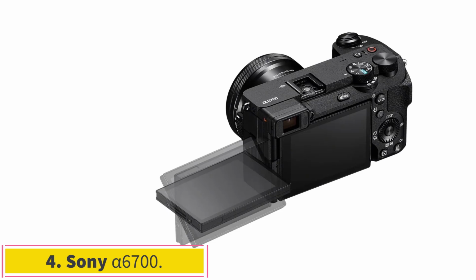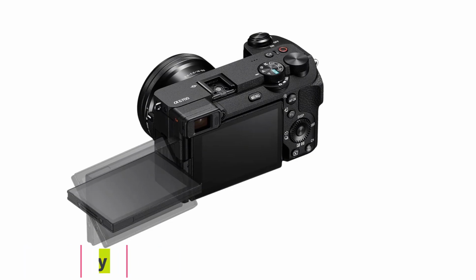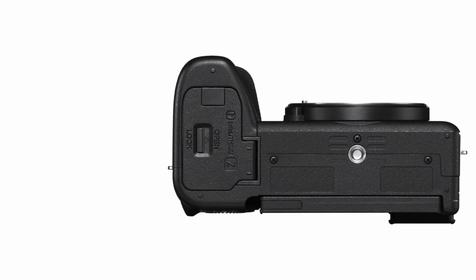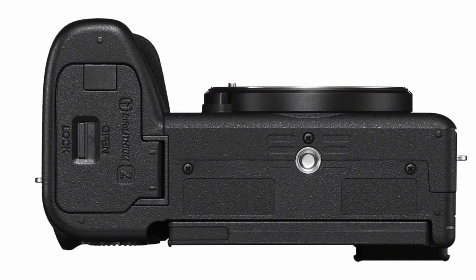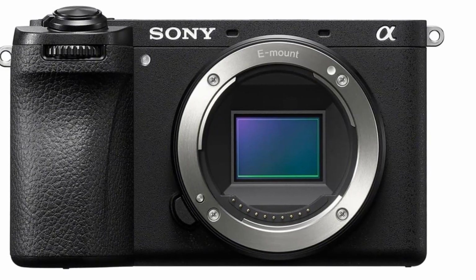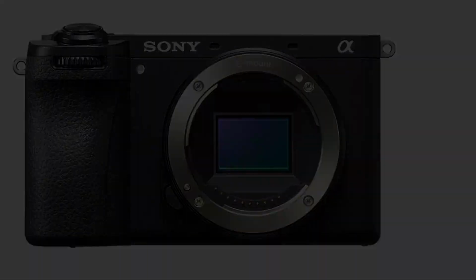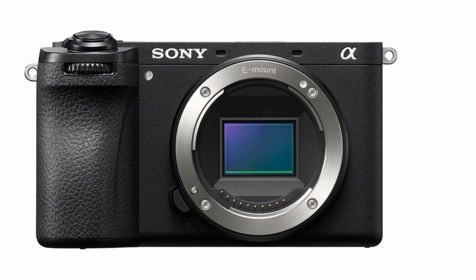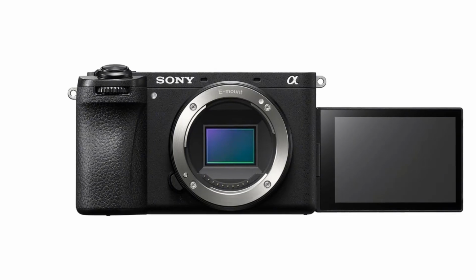Number 4. Sony Alpha 6700. The Sony Alpha 6700 is the best mid-range model we've tested. It's an impressive upgrade from Sony's older APS-C cameras like the Sony Alpha 6600, with a new sensor and processor, including a new AI-powered chipset that gives the Alpha 6700 one of the most effective AF systems on the market. The camera is also relatively portable, has IBIS, and includes some fairly advanced video features, including 4K at 120 frames per second, albeit with a significant crop, and internal 10-bit 4:2:2 recording.